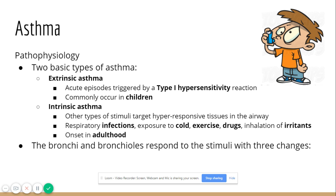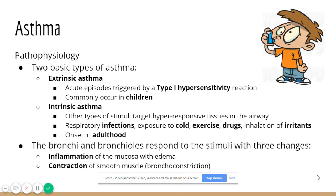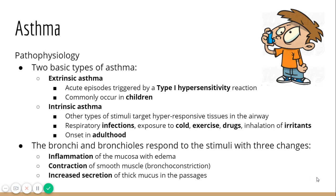When asthma is occurring within the bronchial tube, we have 3 different things that are going to be going on. Okay, so we have inflammation, which is going to narrow those airways, which is going to make it hard to breathe. We also have contraction of the smooth muscles within the bronchial tubes, so that's that bronchial constriction, and that is also going to make everything much harder to breathe. And then our last change is that we're going to have more mucus in the area as well, and that is also going to increase the amount of stuff that we have going on within our lungs. It's going to make it hard to breathe.